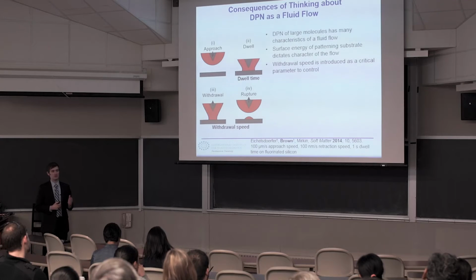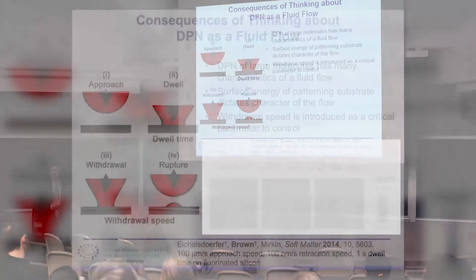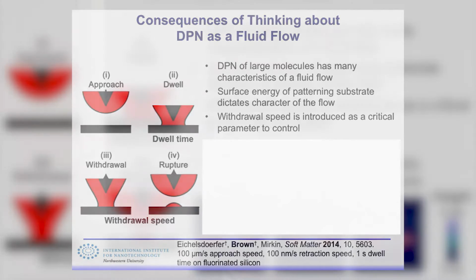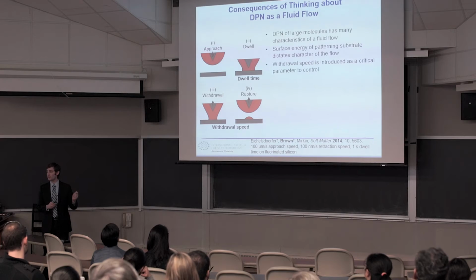And so this really shows you that here this process with these kinds of inks really is better thought of as a fluid flow. And that means a different series of parameters are important. So first of all, the surface energy is very important, as I've showed. But also, the withdrawal speed plays a big role. And that realization actually ends up being quite important, because what it means is if you withdraw the tip very slowly, maybe you can make very small features.